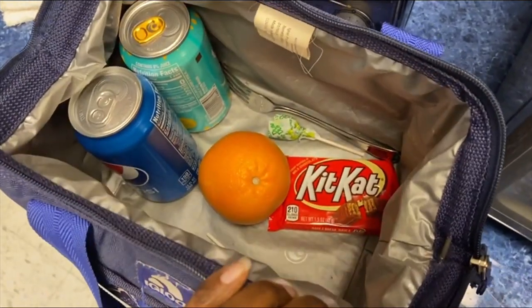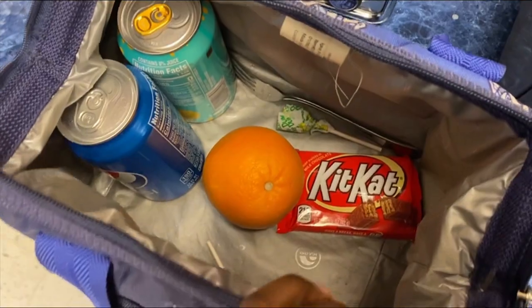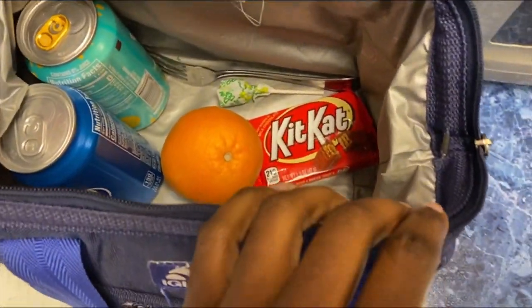Lunch. Well, my lunch is in the microwave, but I always bring a Pepsi, a bubbly water, an orange, a Kit Kat, 2 Dum-Dums, a fork. And then in here, I'll show you in a second.